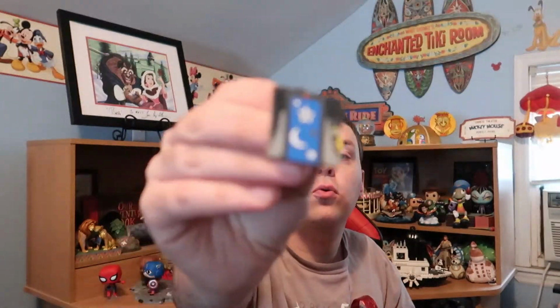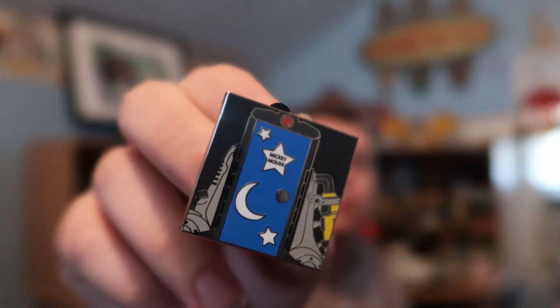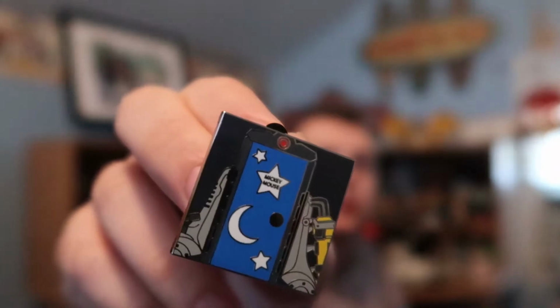Alright, we have another mystery pin. It's called Magical Mystery Pins. Oh, this one's really cool. It's a Monsters Inc. door with a Sorcerer Mickey pattern on it. It's got Mickey Mouse's name on the star. It's like his dressing room.